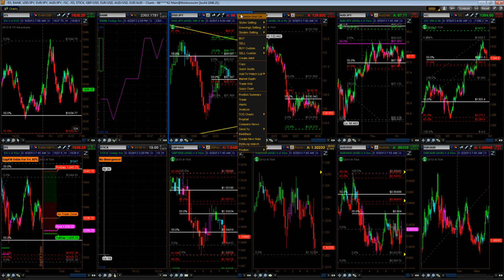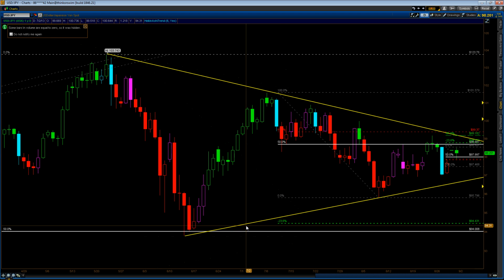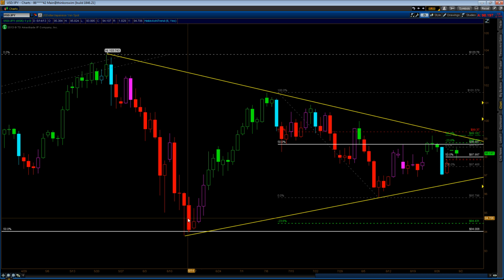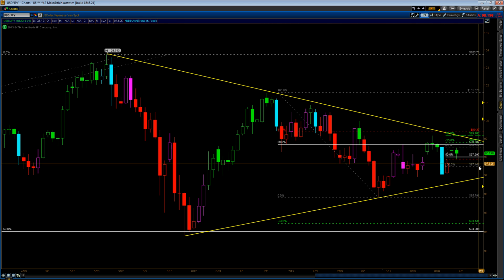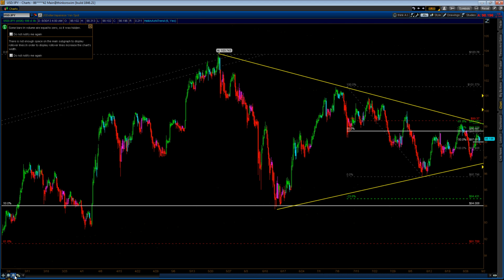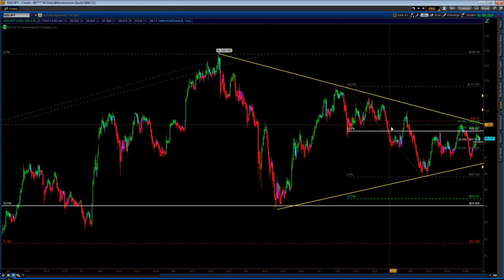Dollar yen, not much to say outside of the fact that there is a big old wedge here, and which way we're going to go out of this wedge, nobody knows. You favor a break higher out of continuation consolidation patterns, but there's nothing that says it has to. So we are really condensing here, and unfortunately it's just a mess. From an Elliott wave perspective, this is 3 down, up, and A, B, C, D, and E could be completed.